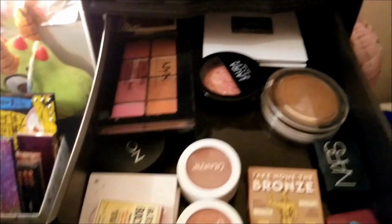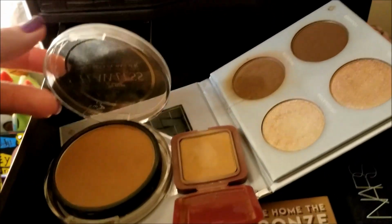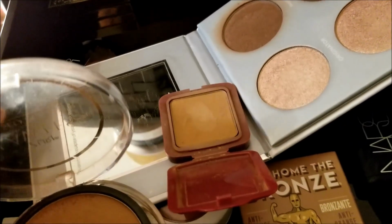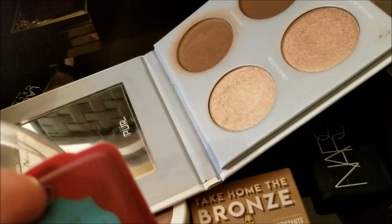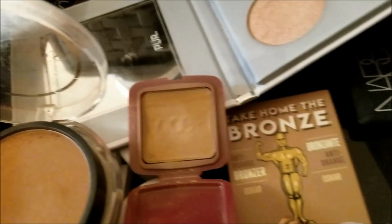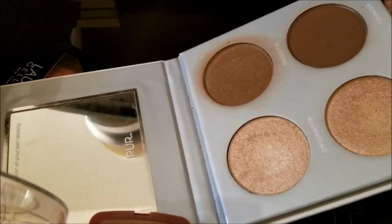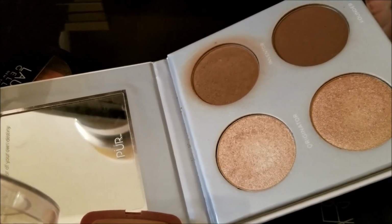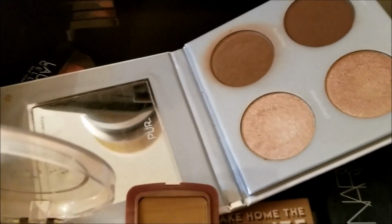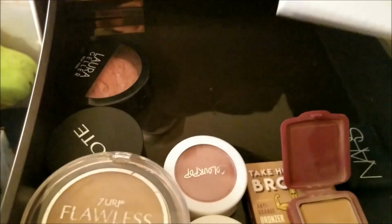For blushes, I'm actually going to take my NYX blusher palette. So for bronzer, I have my Zuri Flawless. This is actually supposed to be a foundation. It works really well as a contour for me. I have the Benefit Hoola, their original shade. And then I have the Pure Highlight and Glow, or Bronze and Glow, or whatever it was, palette. I think the Pure is probably too dark for me still. So we're going to put that back.